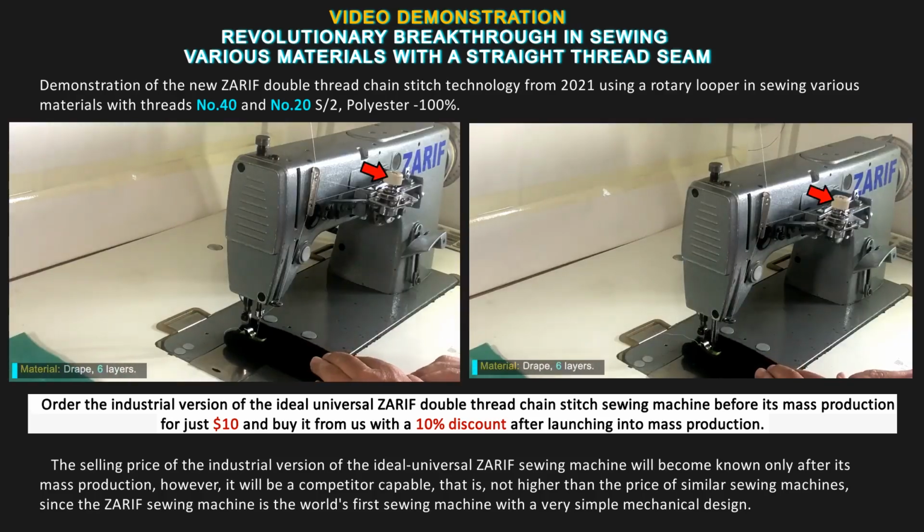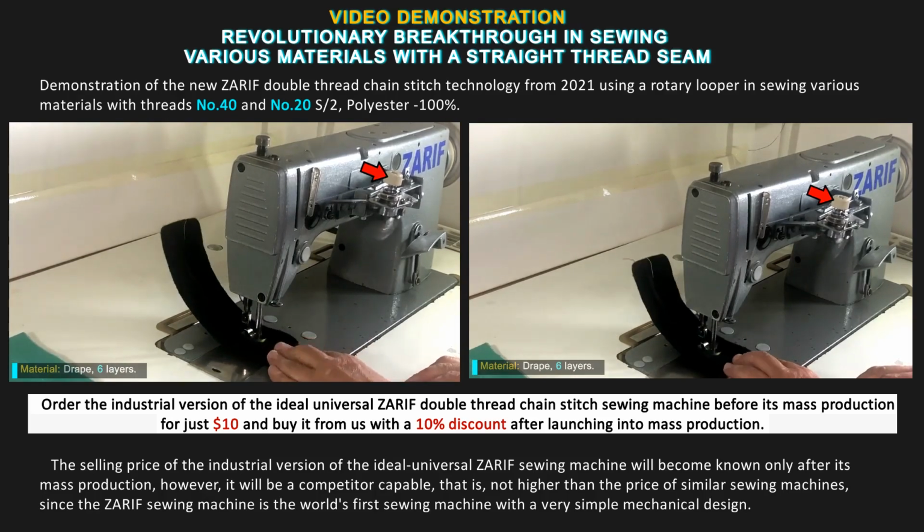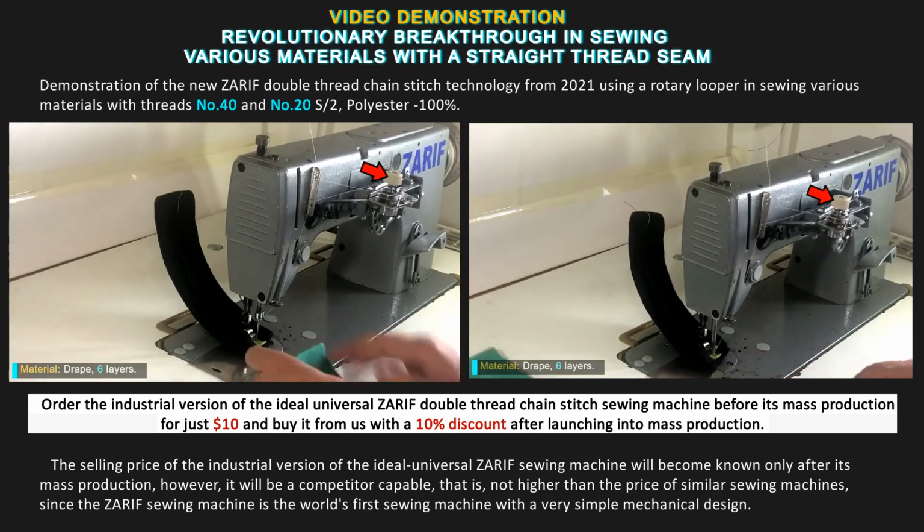The world's first sewing machine capable of sewing materials up to 8 mm thick with a small needle bar stroke of 32 mm.